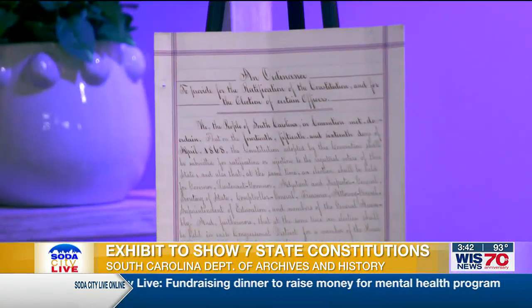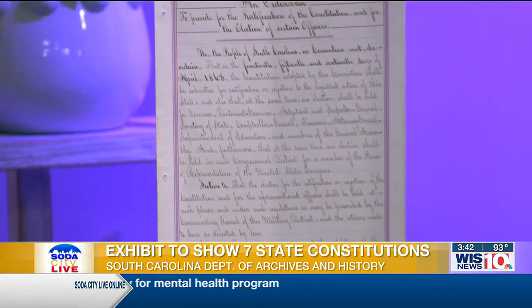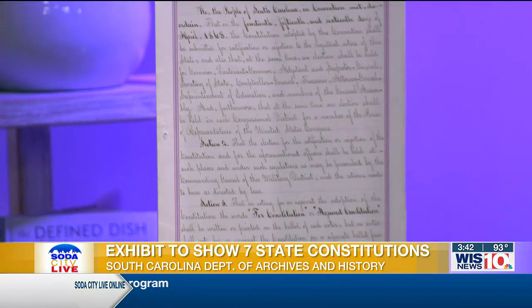We're going to do a major exhibit for the bicentennial because the 250th of the American Revolution is coming up as well. Yes, that's right. And I know you brought something with you here. Could you tell us a little bit about this very old document? Sure. This is the ordinance that provided for ratification of this 1868 Constitution. That's the only constitution that was put before the people for approval. Conventions approved all the other constitutions except for this one. So that was actually sent out to the people for approval, and then from that, it went to Congress for ultimate approval.